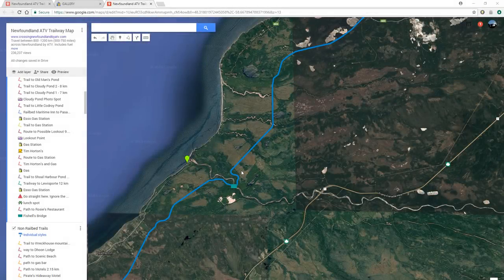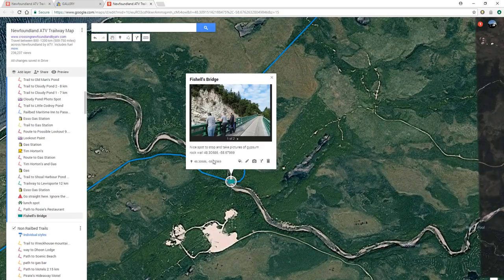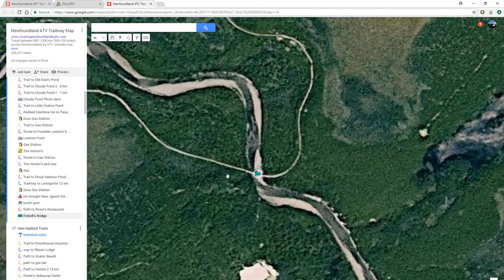One place that we always like to stop is a bridge, an old train trestle over the Fishells River, and this is it here. I'm going to zoom in and show you. If you click on it on my map, you can see the bridge and the gypsum wall in the background. It's a nice place to take some pictures. You can drive your ATV down underneath, although I don't know if we're going to do that anymore. The trail that takes you down there is getting a little eroded and quite steep.